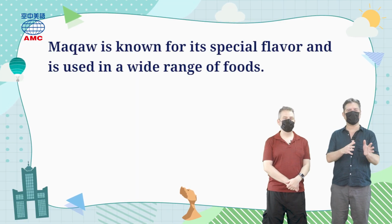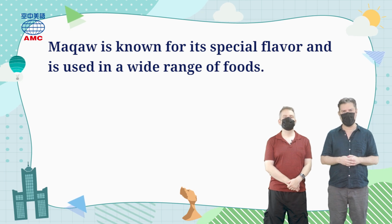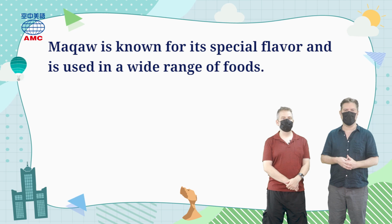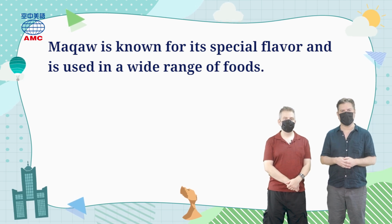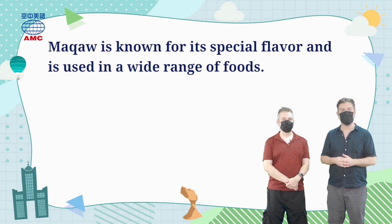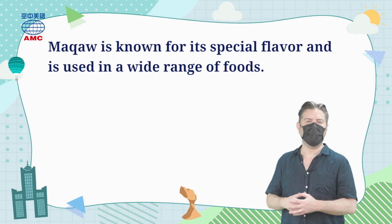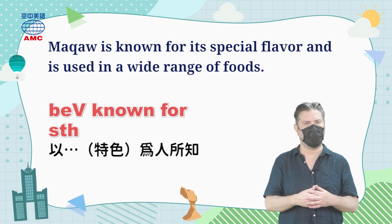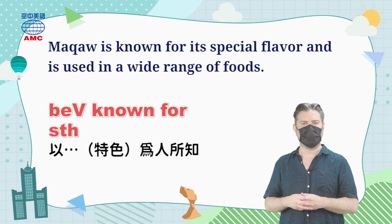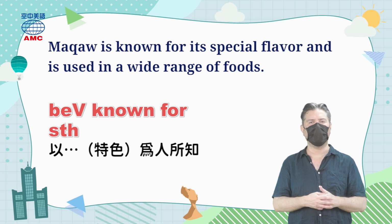Okay, so kind of going back to what we learned yesterday, that's where we pick up with our article for today, where we read, magao is known for its special flavor and is used in a wide range of foods. Yes, absolutely. This complex flavor we were talking about, and it's used in a wide range of foods. Well, that's good to know. Okay, then we have this phrase, be known for something. If something is known for something, we're basically just saying that this is famous for something. This might be why you've heard of it.